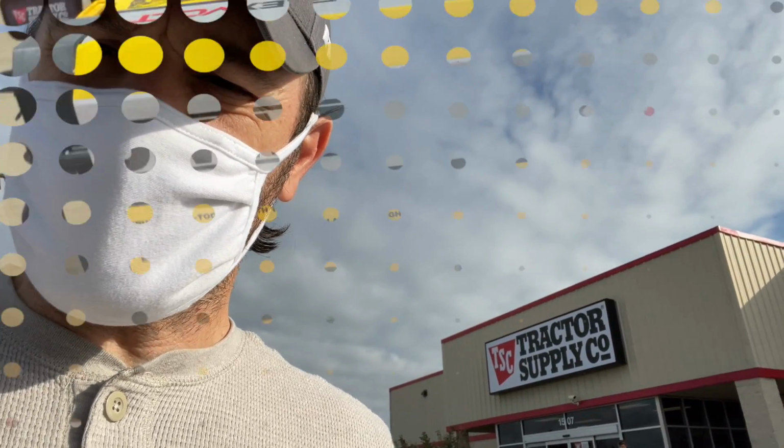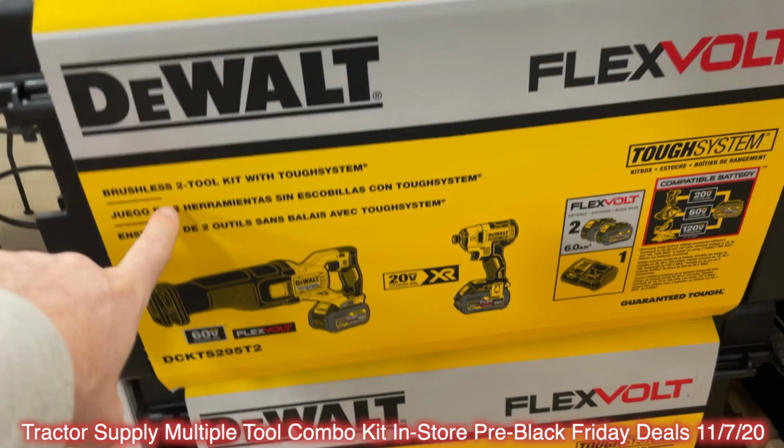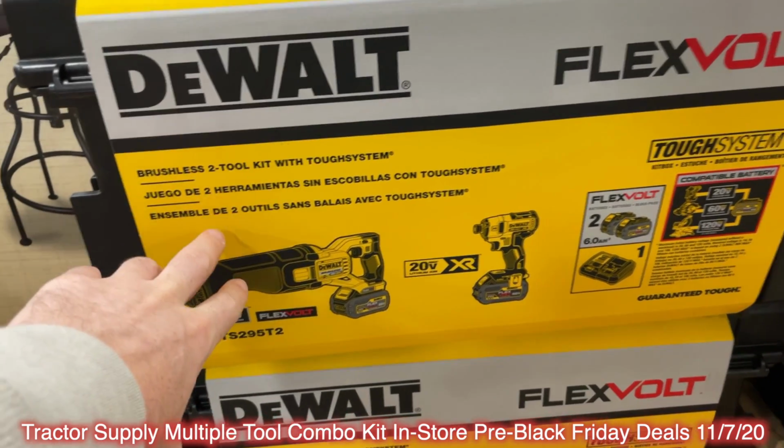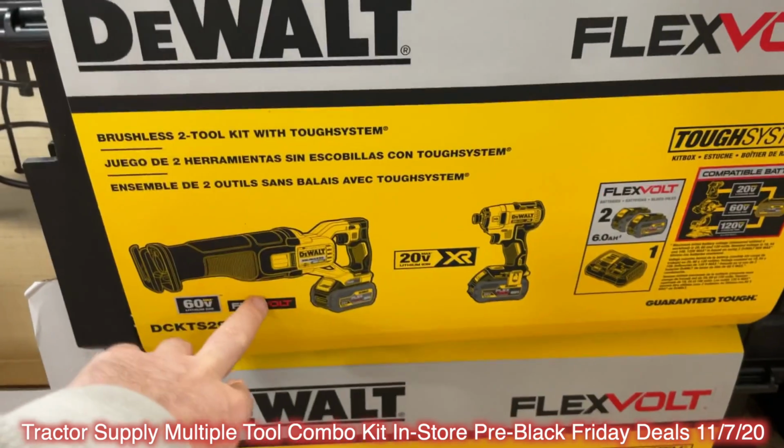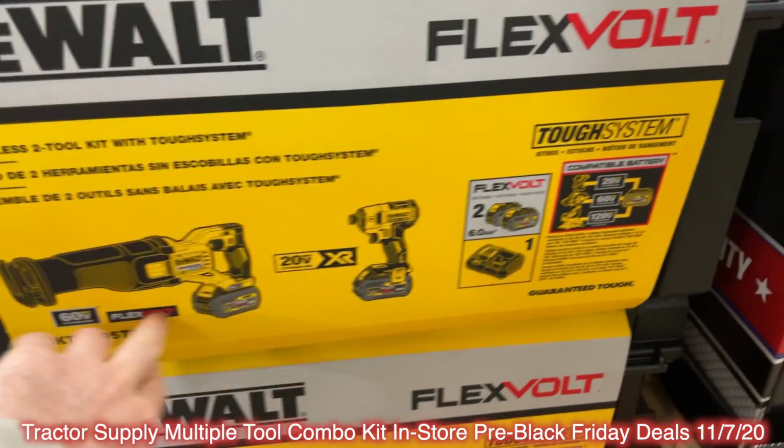Let's go on to Tractor Supply and check them out. Okay, so here we are at my local Tractor Supply. Let's see if they have any multi-tool combo kits. All right, looks like they only have a 2-tool combo kit here at Tractor Supply, but it's a Tough System kit, Flex Volt. This is going for $199.